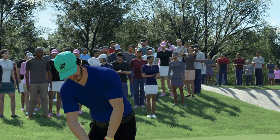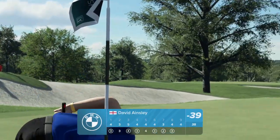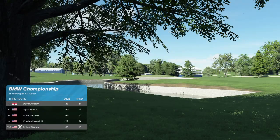And that putt will give them birdie number six on the day. He's currently sitting in first place.